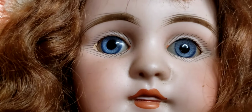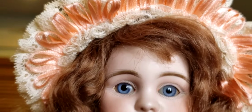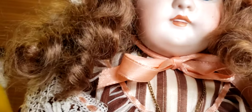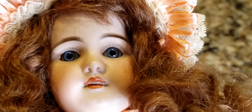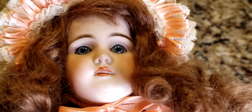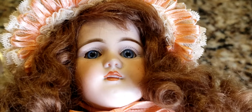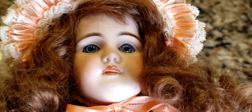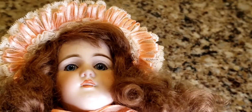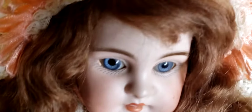And this is a blue-eyed beauty. And a lot of them had sleep eyes. Now, I stuffed the insides of their heads so that doesn't happen, just to protect their eyes. But when you lay them down, they had leaded weights inside their head that were attached to the glass eyes, and their eyes would open and shut as you laid them down or put them in a standing position.